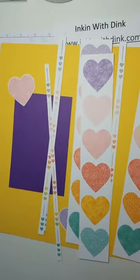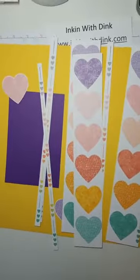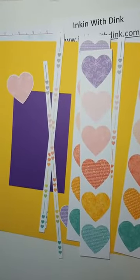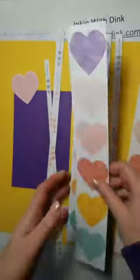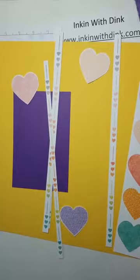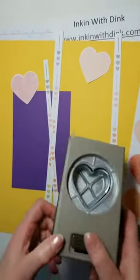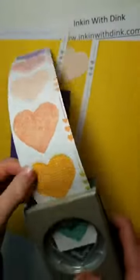So if you wanted to just use the strip of the hearts, you could certainly put it on the border of a scrapbook page. But I wanted mine to pop a little bit. So what I am going to do is take my heart punch and start punching out the hearts.